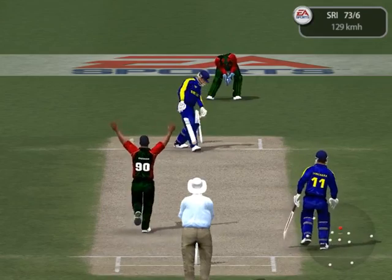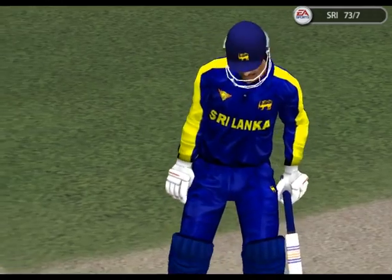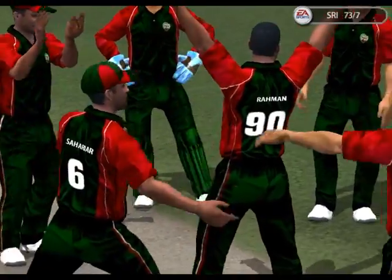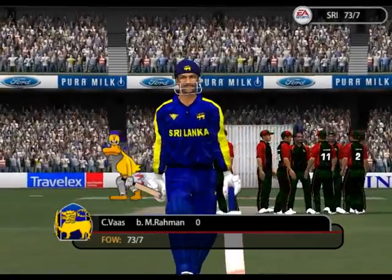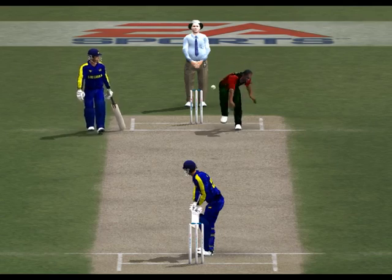Mushfiqur Rahman has got him. He seemed to completely misjudge the delivery and ended up playing all around. Mushfiqur Rahman gets his first wicket. So then, that's the end of Vas. Well, they're through to the tail now and should tie up the innings quickly. This was how the wicket fell.